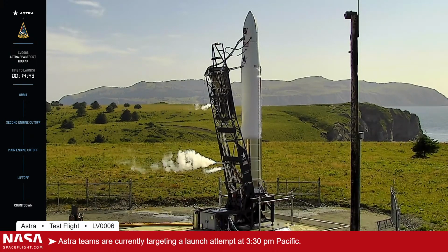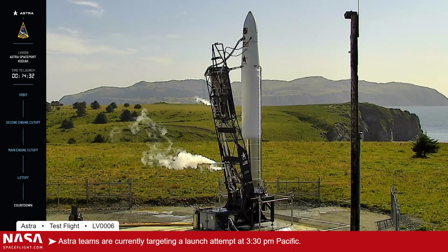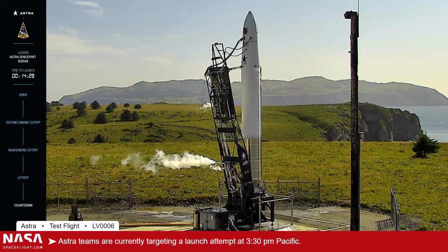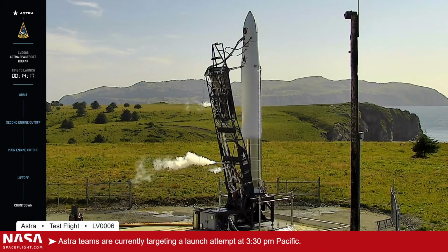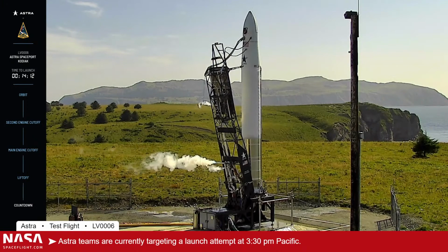And you just saw the successful water deluge test as we have entered the terminal count at T-minus 15 minutes and counting. Carolina, let's go over those details for today's mission now that we've entered terminal count. Sure, Thomas. LV-6 is Astra's third orbital launch attempt and a demonstration mission for the United States Space Force Space Test Program. It's also our first commercial orbital launch, meaning the launch is being conducted under an FAA commercial launch license.